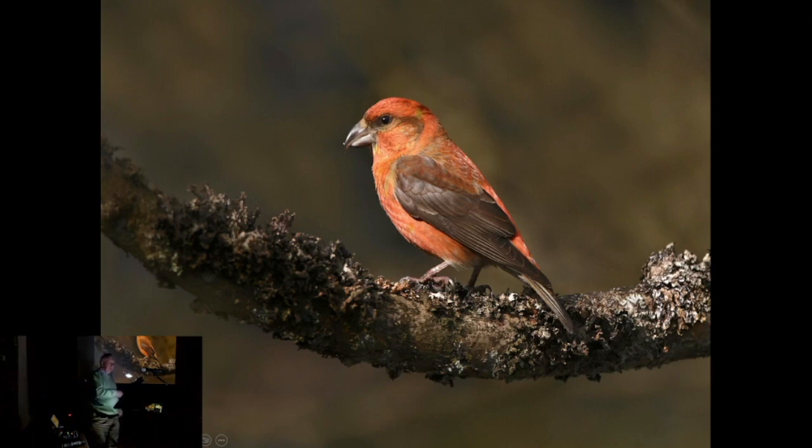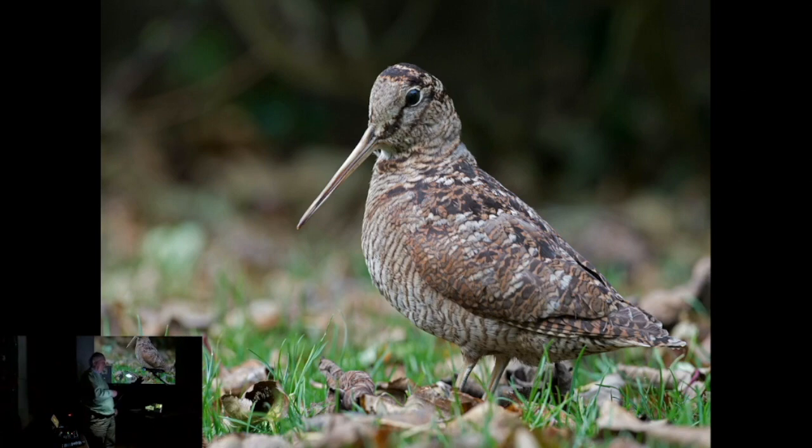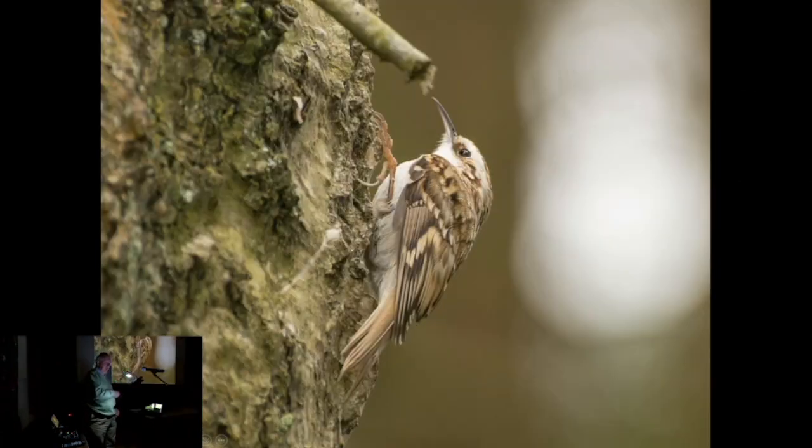Crossbills have been seen at Buss's Common, extracting seeds from pine cones with their specialized beaks. This is a male. If you are lucky, you may encounter the largely nocturnal woodcock. The tiny tree creeper nests in crevices in tree trunks behind loose bark.